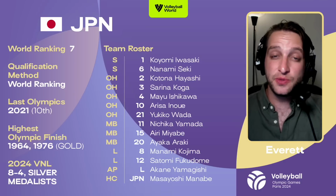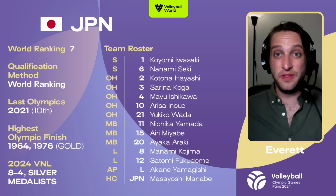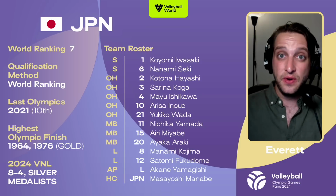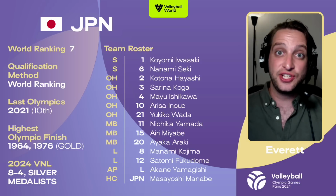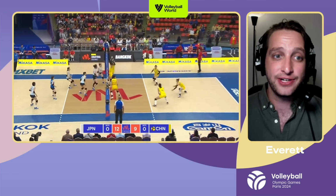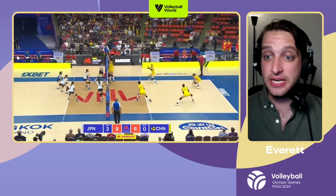Next up, the third ranked team in Pool B is Japan. Now, the Japanese women are another team that have been quite a bit on the up, and we saw that especially throughout the 2024 VNL, where they made a run all the way to the final, eventually falling to Italy. Now, this team hinges on Sarina Koga. She was the second best scorer in the VNL this year, and she will be playing her final tournament for the Japanese national team.